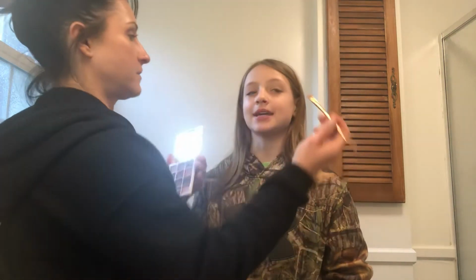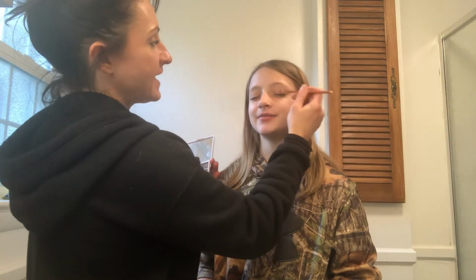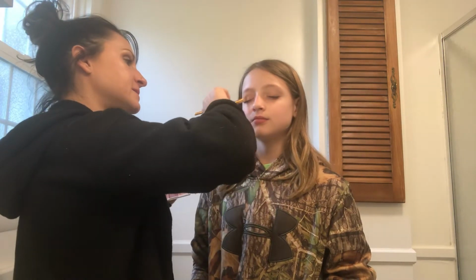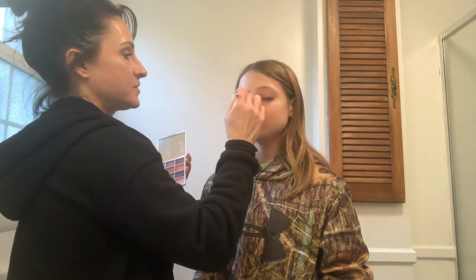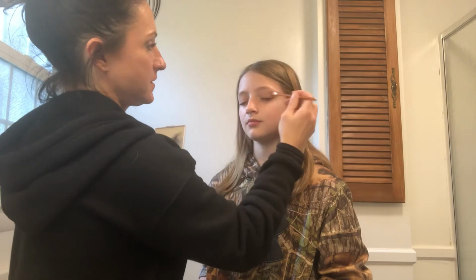So I'm going to do the other eye for her just because I can't close my left eye and see out of the other one. You want a light hand, meaning don't use a lot of pressure. Your eyelid skin, I'm sure most of you guys know this, is very thin, so you've got to love it and be gentle with it. Otherwise, it's just going to drag your face down.